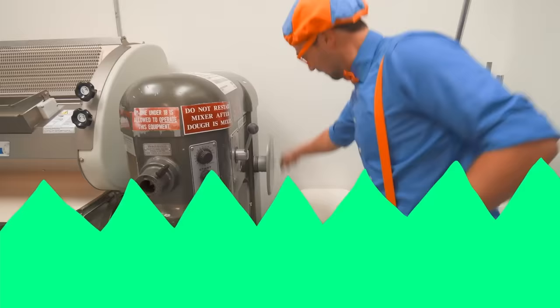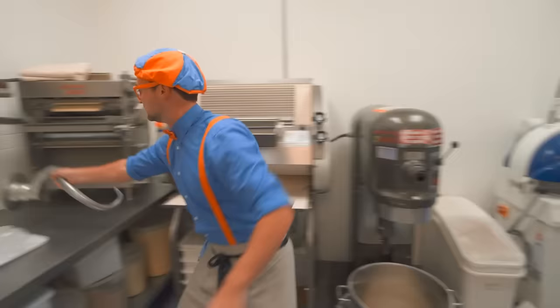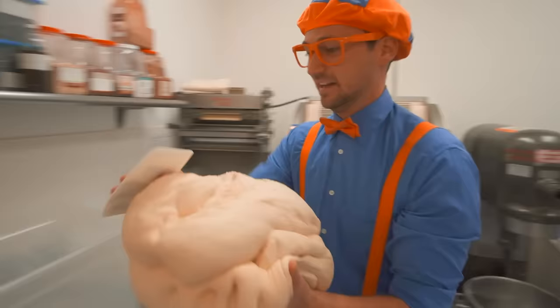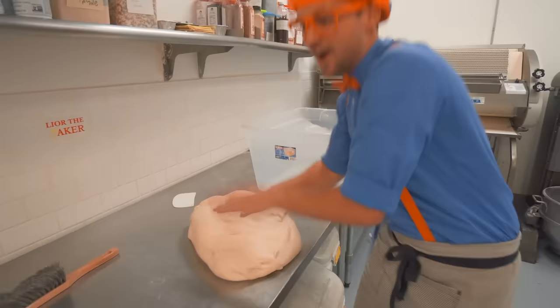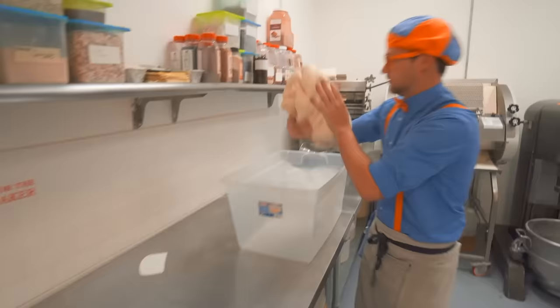Okay, now the dough is all done, so we need to take it out. Put that big thing right there. And then, let's grab our scraper. Whoa! Look at it! Okay. All right, knead it a couple times. Perfect. Okay, now let's put it in this tote.